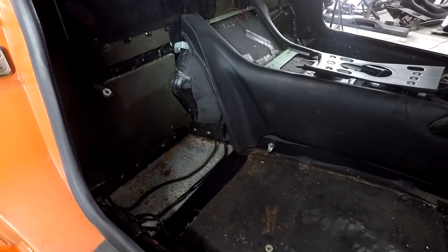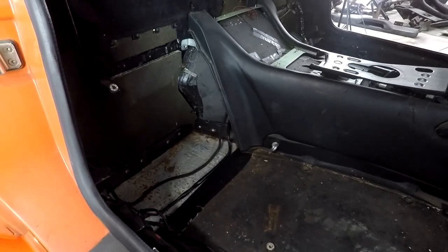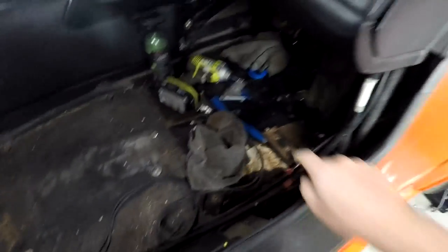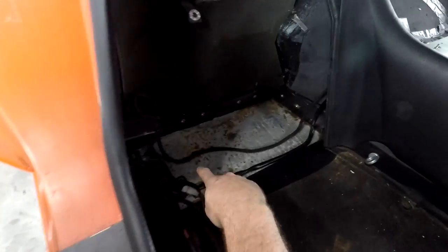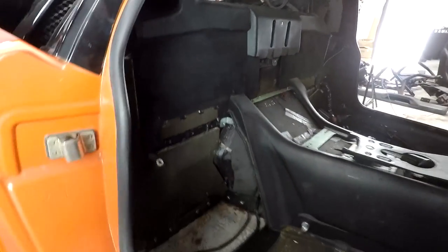So after some time of taking the interior out, it actually took several hours because of the roll cage. That had to be cut out. We had a mounting point here and down here at the bottom. And the same on the other side. It came all the way up and over. There's a bar across the back. All that has been removed.